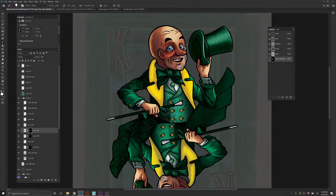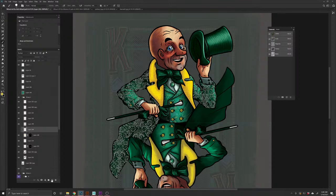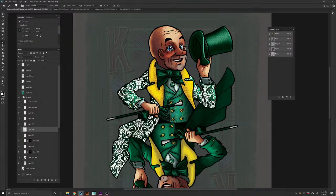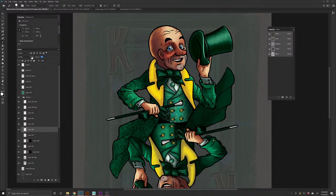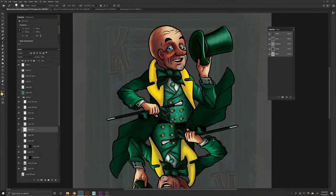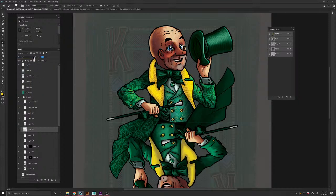Looks pretty sweet. All right, let's do this. Let's apply that mask. I'm going to select it. I'm going to try it in white, see what that looks like. Or maybe even yellow. Who knows? All right, so that's a white with overlay. Let's try yellow. I like that gold color. That's a little bit interesting.